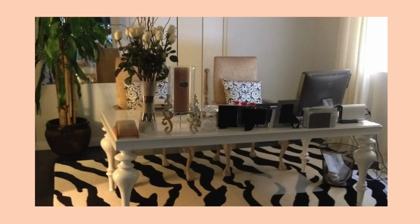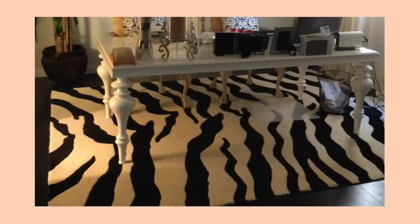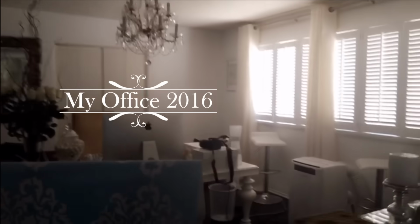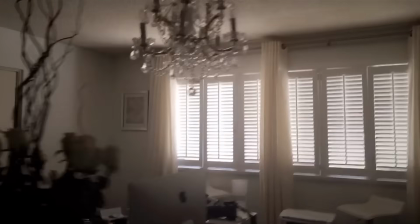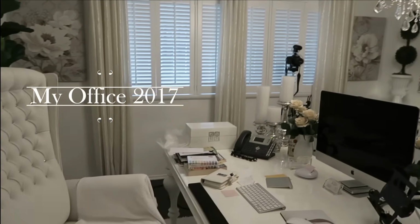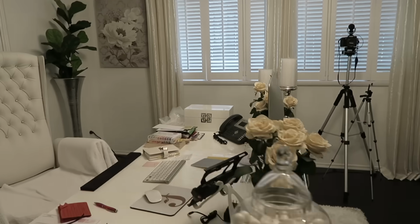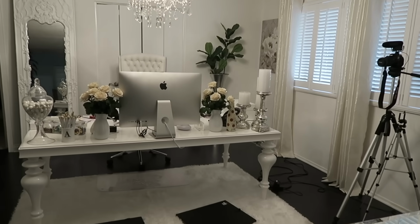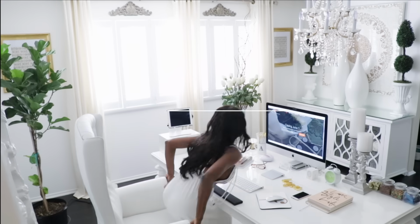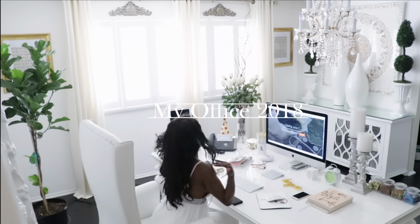I'm actually going to start off by showing you guys some of my old office designs, or madness, because there's really no design here. I just kind of put stuff in the office and it was basically a catch-all space. I put no thought into decorating. So over the years my style, which had no style, has kind of sort of evolved. I didn't really put any effort into it until about 2018, as you can see here. And then, well, okay, maybe not.